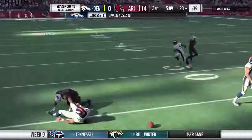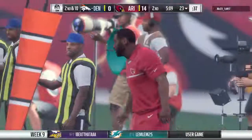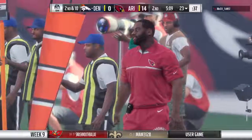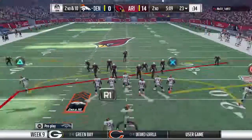And it pops free. The collision there jarred the ball loose and brings up 2nd down. This team is not going to make it easy for you. They're a physical group, and we just saw it there on that play. They came in, made the contact, just as he's trying to haul it in. Offense looking to avoid a 3rd and long. It's 2nd and 10.